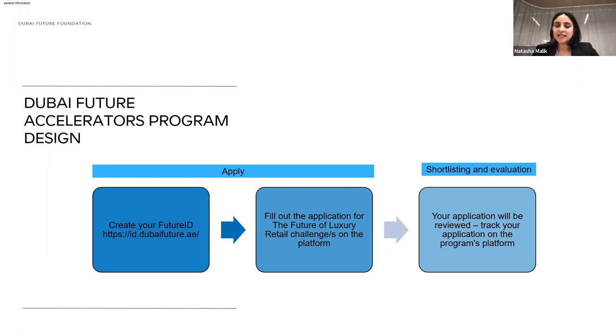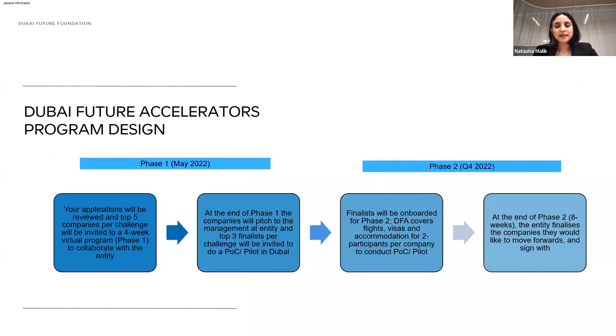Once you do that, we will have received your application, and there's a whole process for shortlisting and evaluation. Your application will be reviewed from an application perspective. There are also video interviews, et cetera, but we will be thoroughly reviewing each of the applicants according to our evaluation criteria. Those that are selected, we would be looking at the top five applicants with the most innovative solutions for each challenge to join us for phase one.